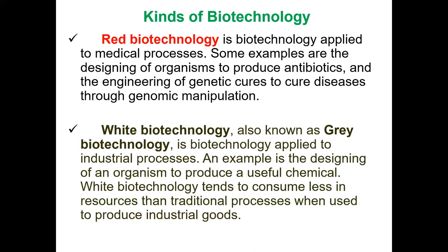White biotechnology or gray biotechnology deals with industrial processes. An example is the designing of an organism to produce a useful chemical, for example, insulin. Insulin is a very important biomolecule synthesized in the pancreas, especially the beta cells of the islets of Langerhans, and insulin is essential for the metabolism of sugar, glucose, in our blood. But in the case of a diabetic patient, insulin resistance and other problems are a real issue. We cannot donate insulin, but scientists discovered how humans biosynthesize insulin in their cells.